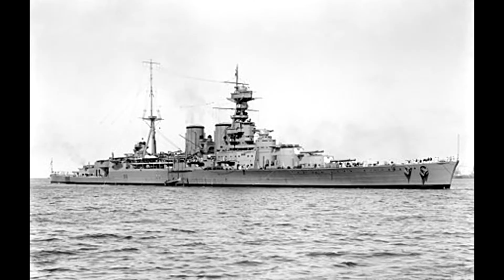HMS Hood was a battle cruiser, and until recently she'd been the largest, or certainly the longest, ship ever to serve in the Royal Navy, beaten only by the two new aircraft carriers, the HMS Queen Elizabeth and HMS Prince of Wales. Hood was known as the Mighty Hood and was the pride of the Royal Navy.